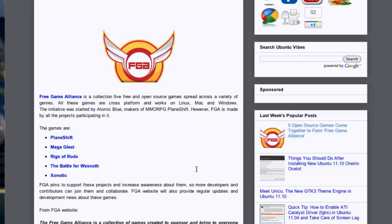And I think a lot of people are not too surprised when they hear there's an OpenOffice and an AbiWord and a LibreOffice that they can modify, or even a web browser. But I think there's a lot of people out there that just don't consider it when they think of video games. And that's where the Free Game Alliance is coming through. They're joining PlaneShift, and they're also joining Rings of Ruin, the Battle for Wesnoth, and Xonotic.